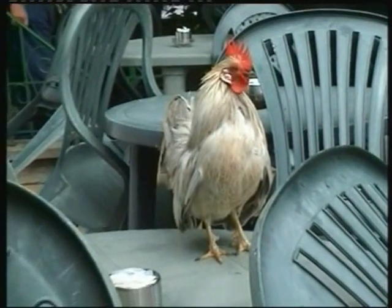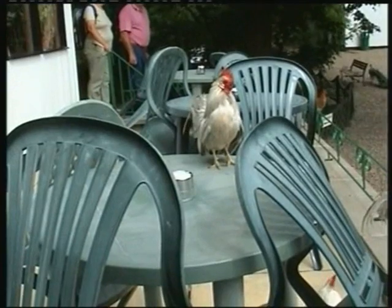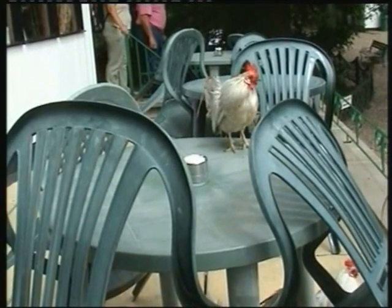Well, there you are, all ready for your dinner table. All you need to do is pluck it. Meanwhile, the peacock's still up on the roof.